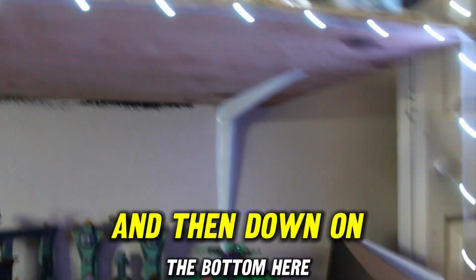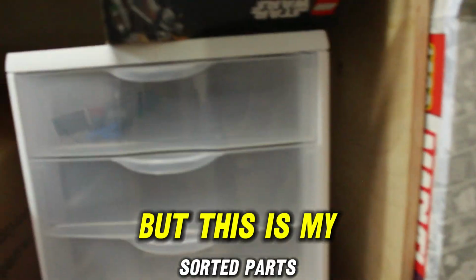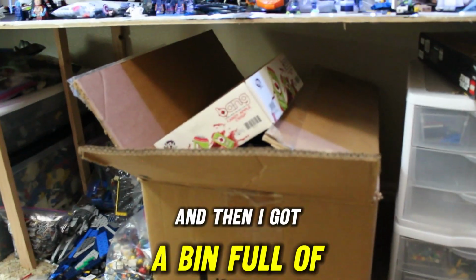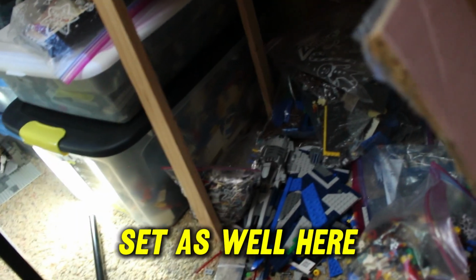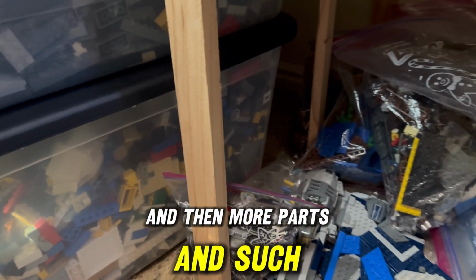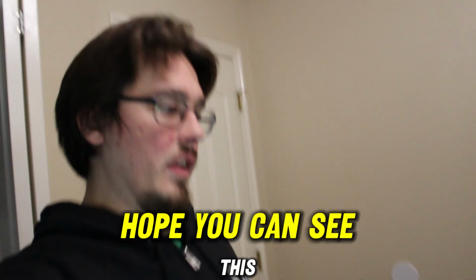And then down along the bottom here, nothing super interesting, but this is my sorted parts. That's just the start of it, and then I got a bin full of sets and parts to be sorted or built. And I'm working on another Commerce class set as well here, and then more parts and such. And that is the room tour.